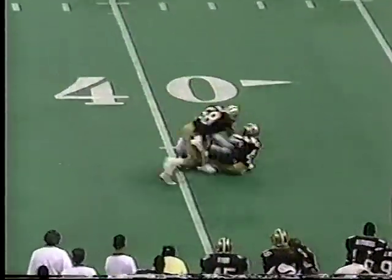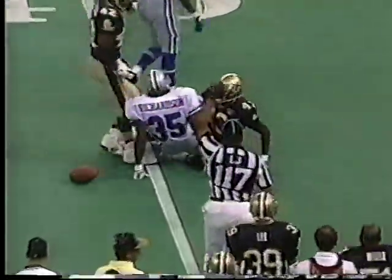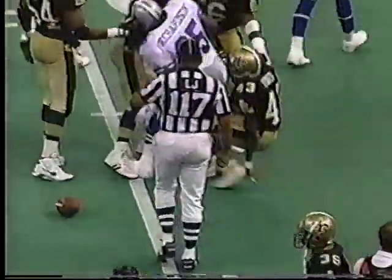Garrett to Richardson. Takes a shot as he got the ball. Tyrone Leggett, who had the interception.